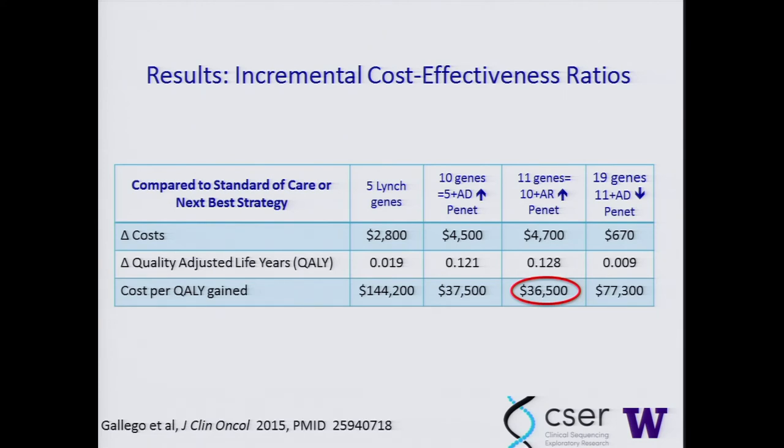These are called QALYs, and a cost of $100,000 per QALY is considered cost-effective. That's the gold standard for that field. So this was considered cost-effective; Lynch genes alone did not meet that $100,000 criterion. If you added the low-penetrance genes, it doesn't cross $100,000, but it's not as cost-effective as the 11 genes. These are the kind of data that professional societies can look at to write practice guidelines.